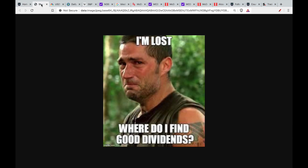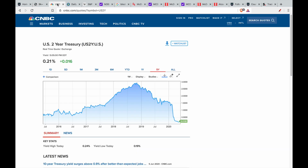So a lot of people have been asking me about how to find the best dividend stocks, and this makes sense just because of the environment we're in. You used to be able to take some of your cash and conservatively invest it maybe in a high yield savings account or maybe in US Treasuries. This chart shows that even a couple years ago you could get almost 3% just investing in 2-year Treasuries, locking your money up for only 2 years.